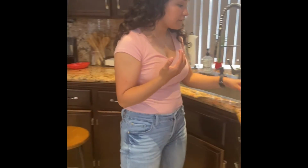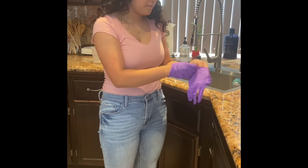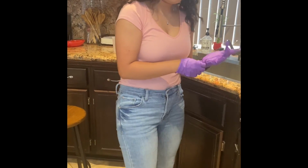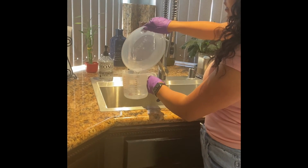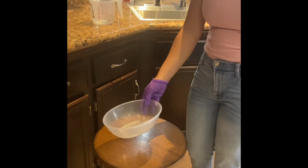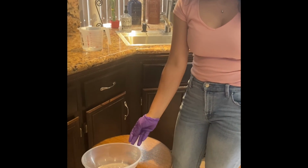Okay, now I'm going to be measuring and recording urinary output. I've just washed my hands and now I'm going to put on some gloves. Okay, now that I have some gloves on, I'm going to take my bedpan and put it in my measuring device. And then I'm gonna put it on a flat level surface.